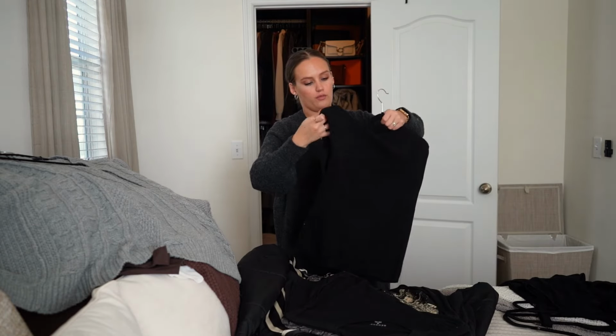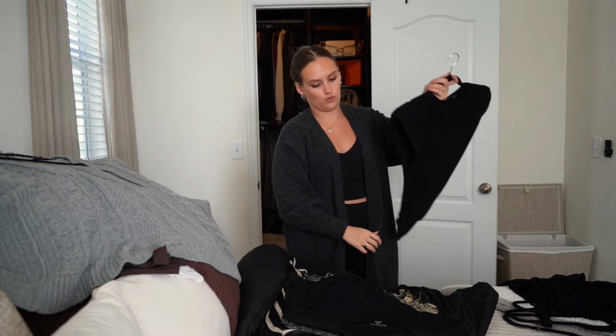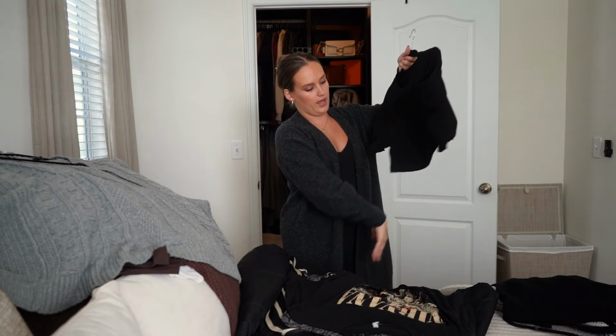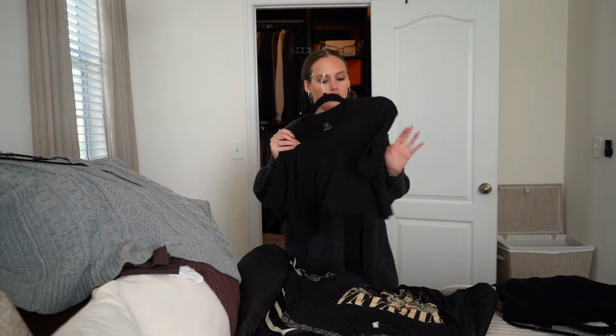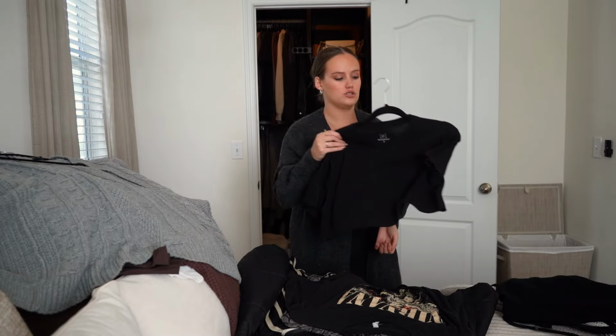My black shoulder padded shirt, basic for work, always hold on to those. One of my other crop tops I should say, if anything I'll hold on to this black one and get rid of the white one, just because if I'm gonna wear a cropped t-shirt, it's usually the black one.